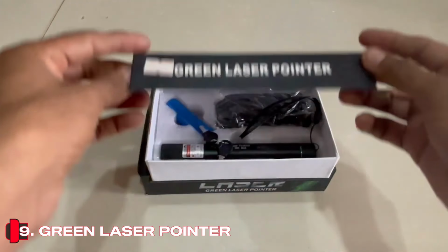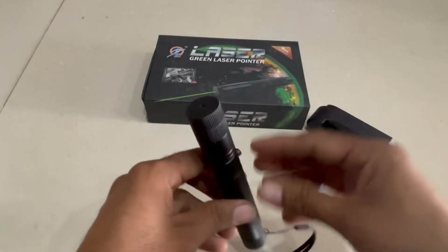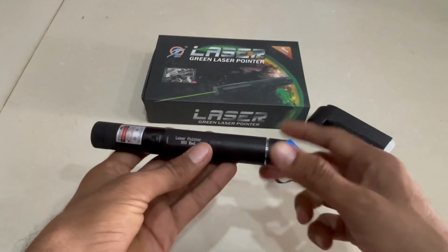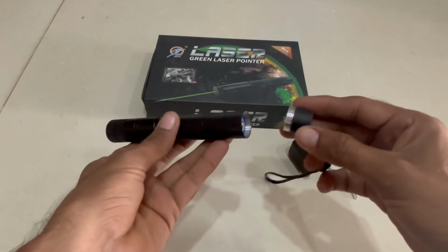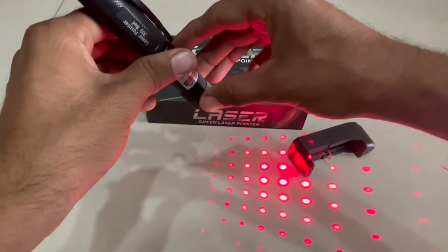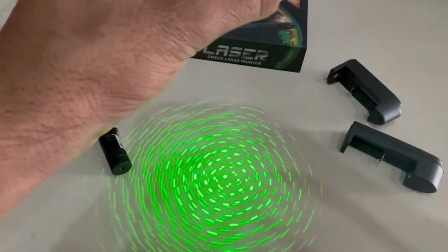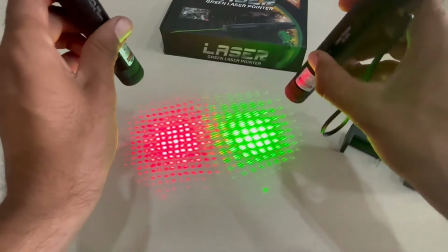Green laser pointer. Green lasers are marketed for presentations in astronomy, but higher power versions are used to disorient or temporarily blind. The human eye is more sensitive to green wavelengths, which makes these lasers appear brighter at the same power. In the wrong hands, a focused beam can cause afterimages, impair night vision, or distract drivers and pilots, which is why high-power pointers are regulated in many countries.